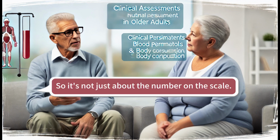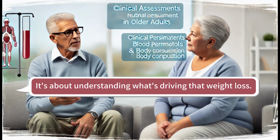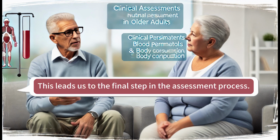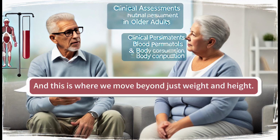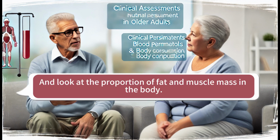So it's not just about the number on the scale. No, it's about understanding what's driving that weight loss, which is really important for determining the right interventions. This leads us to the final step in the assessment process: body composition analysis. This is where we move beyond just weight and height and look at the proportion of fat and muscle mass in the body.